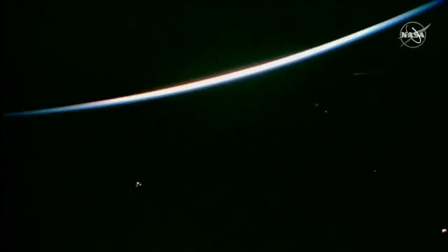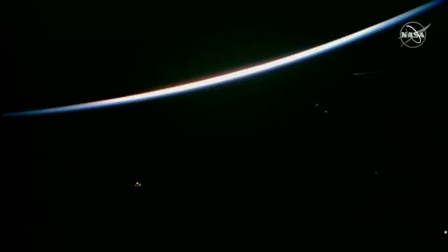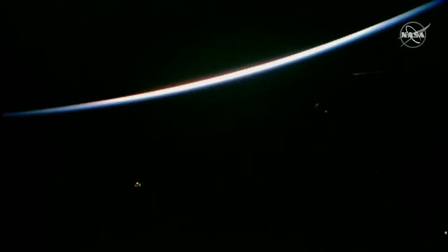Flight controller is continuing to work towards that outbound fly-around position. That burn should take place a little bit more than 4 minutes from now, and that'll be followed by the exit of Starliner from the keep-out sphere, that imaginary boundary around the space station.